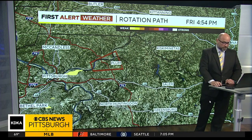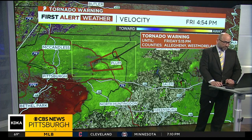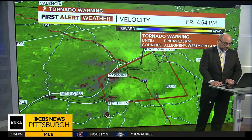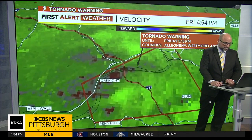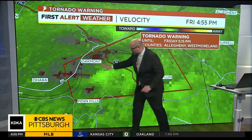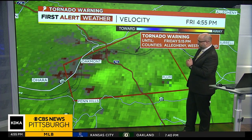So we're going to check out those velocities again. We're going to get in a little closer to Plum, between Fox Chapel, Plum, Oakmont, up that way. That's where we've been seeing the greatest amounts of rotation. Oakmont is sort of in that area, and it's this whole spot here, Oakmont down to Penn Hills, that we're watching at the moment as this storm is approaching the turnpike.